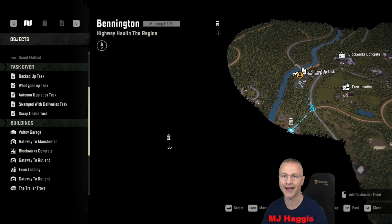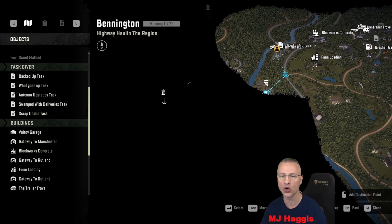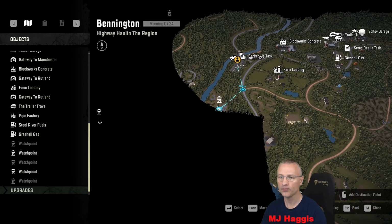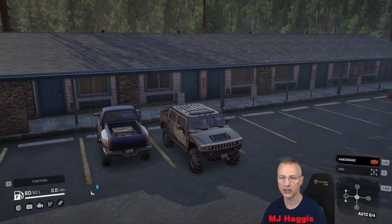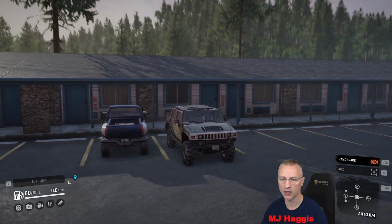So it's basically getting to the watch points in this episode, and then we can move forward with a bit more knowledge. Might end up trying to go for this one too. Who knows? But exploration and watchtowers is the priority just now. So let's get in. The sun's coming up. There's no rain yet. So let's take the Hummer for a wee test drive.